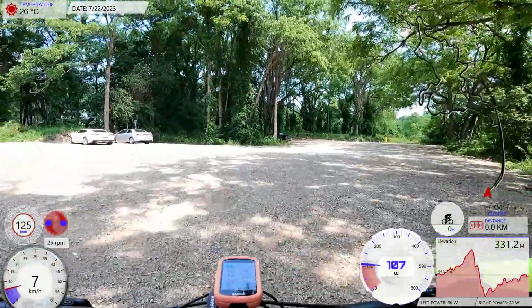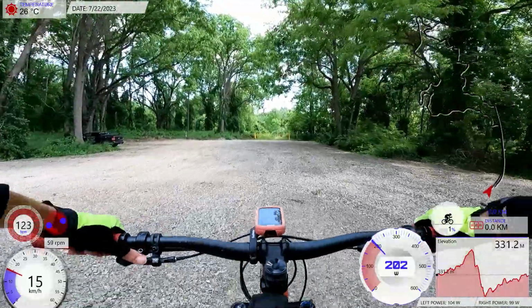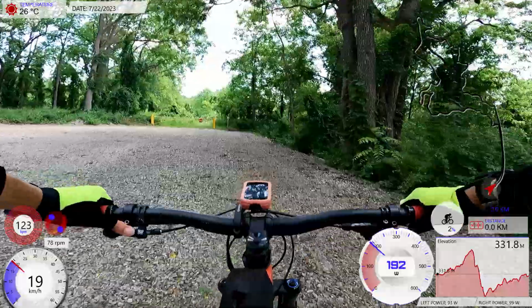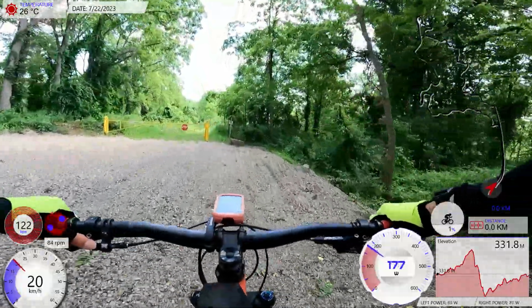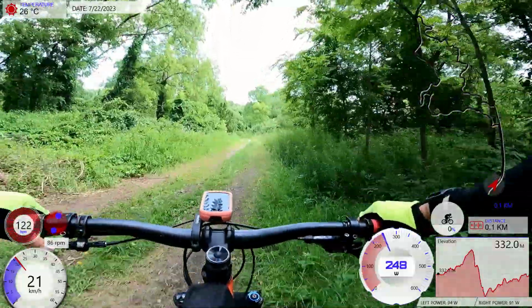Hello everyone, I'm at the Dawson Road parking lot in the Proud Lake State Recreation Area mountain bike trail. We're going to try a sneak peek of the new mountain bike loop. Start with post A, go to post B.